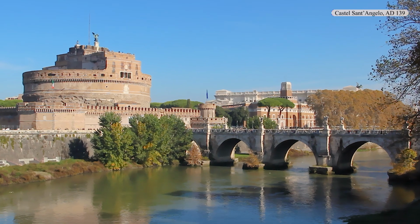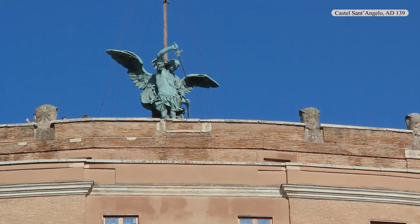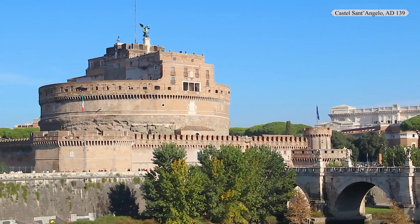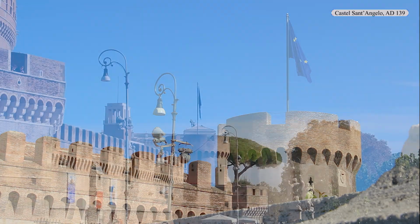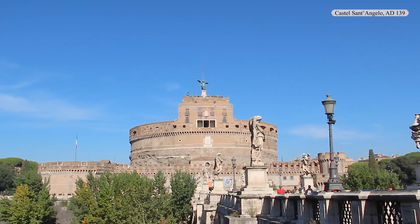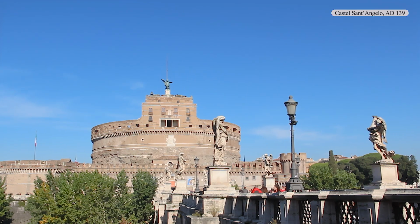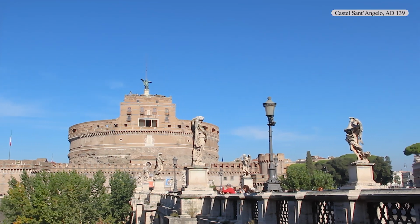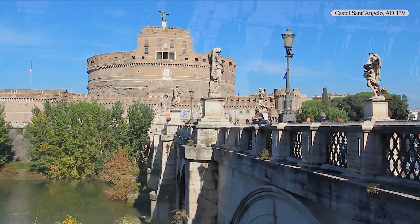Legend holds that the archangel Michael appeared atop the mausoleum, sheathing his sword as a sign of the end of the plague of 590, thus lending the castle its present name. Who built the Castel Sant'Angelo? The mausoleum of Hadrian, usually known as Castel Sant'Angelo. It was initially commissioned by the Roman Emperor Hadrian as a mausoleum for himself and his family. The tomb of the Roman Emperor Hadrian was erected between AD 134 and 139.